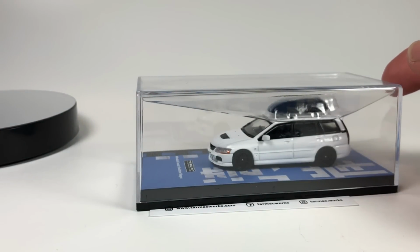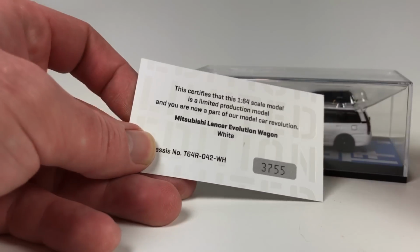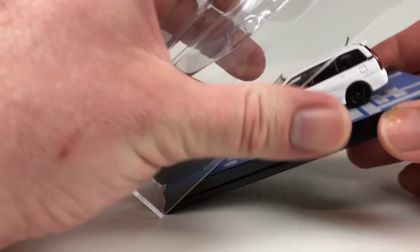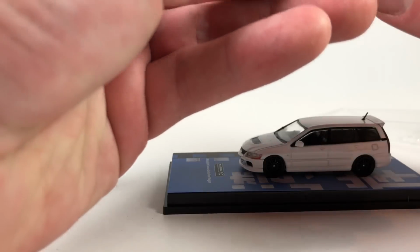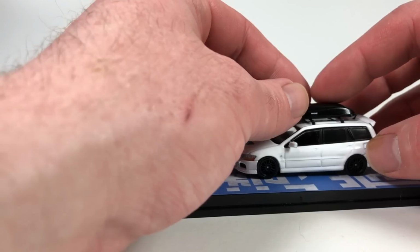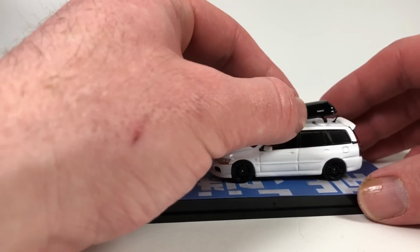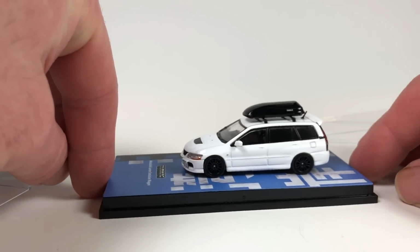Lancer Evolution Wagon. Number 3755. Certified limited production. Packaging's cool. Ooh, that came right off. And I guess it's probably... Is it just supposed to sit on there? That's kind of... I don't know. What do you guys think about that? Just an accessory. I guess you could throw it on the top of any car at this rate.